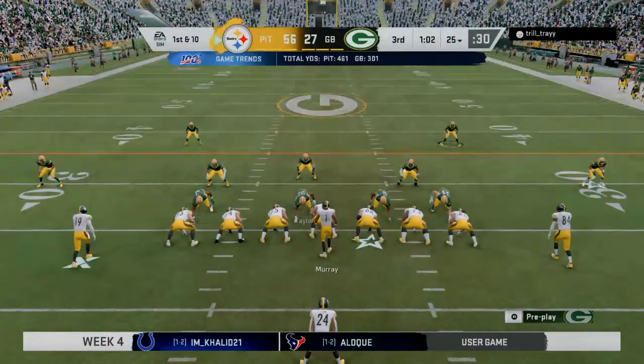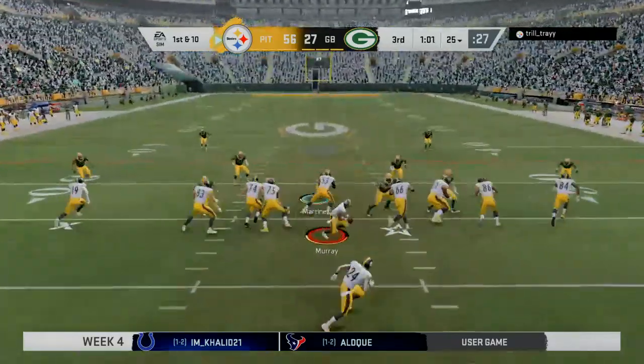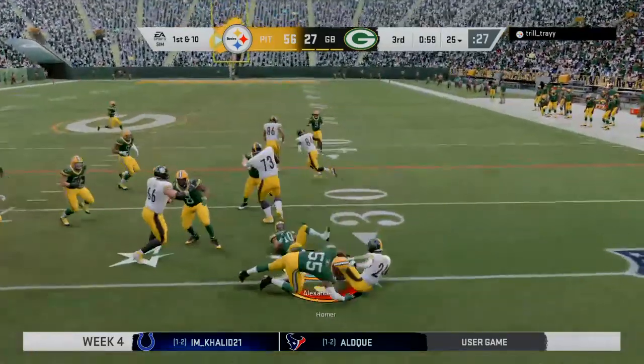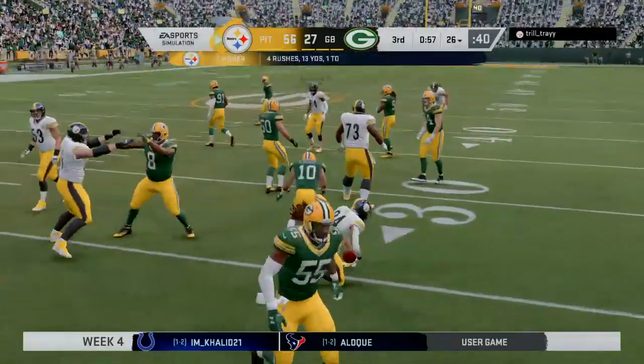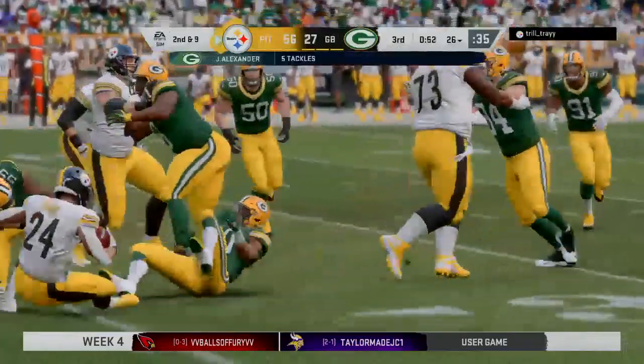The Steeler offense here about ready for their next drive. This is sort of what you would call a put-away drive, isn't it? They score here, especially a touchdown, it's almost out of reach. It certainly feels that way, and I think that they're going to call their plays accordingly.